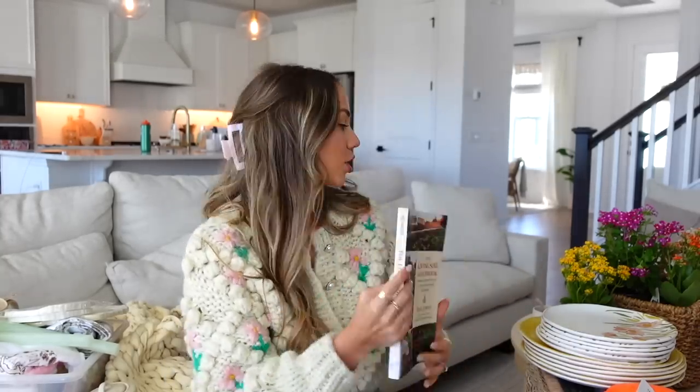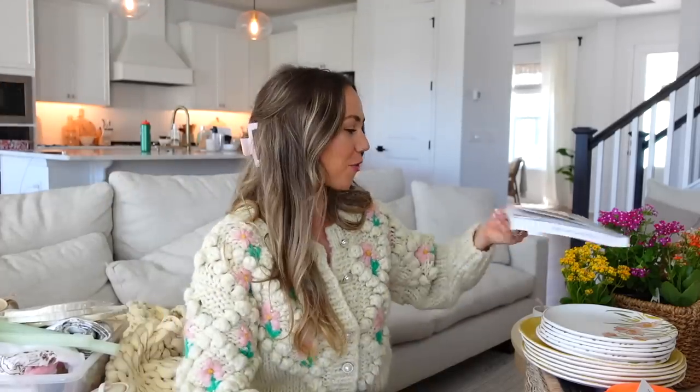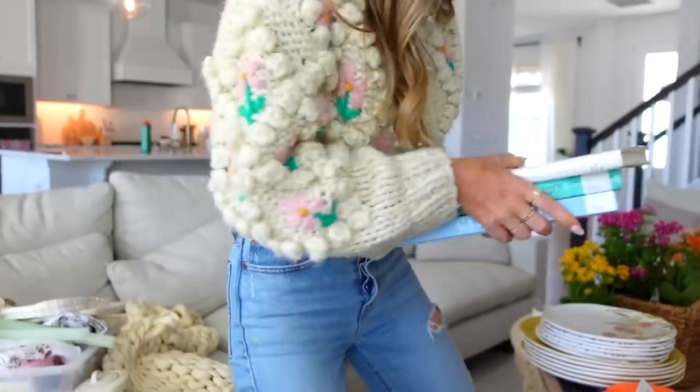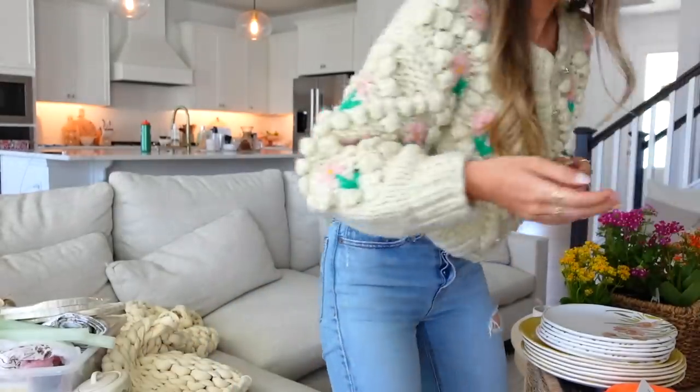And he's definitely more of a farmer, so a lot of it is a few levels above what I'm going for, but still very interesting to read and learn from. And these are also super cute. So happy we went to the library.